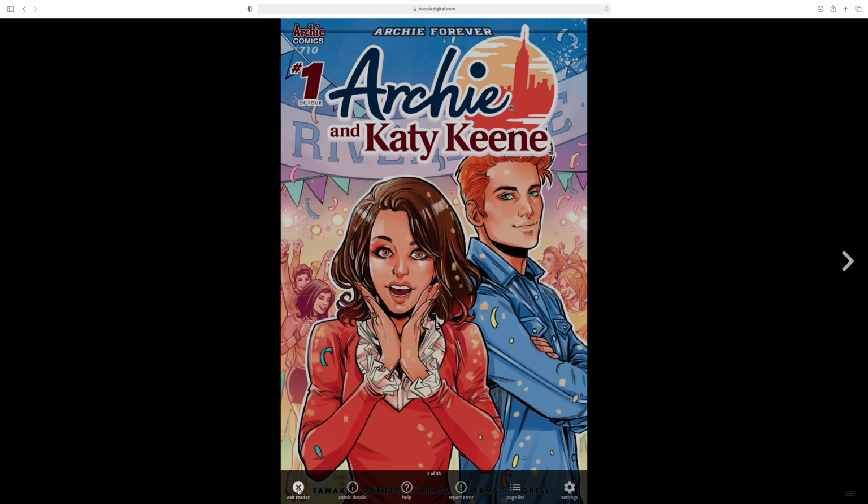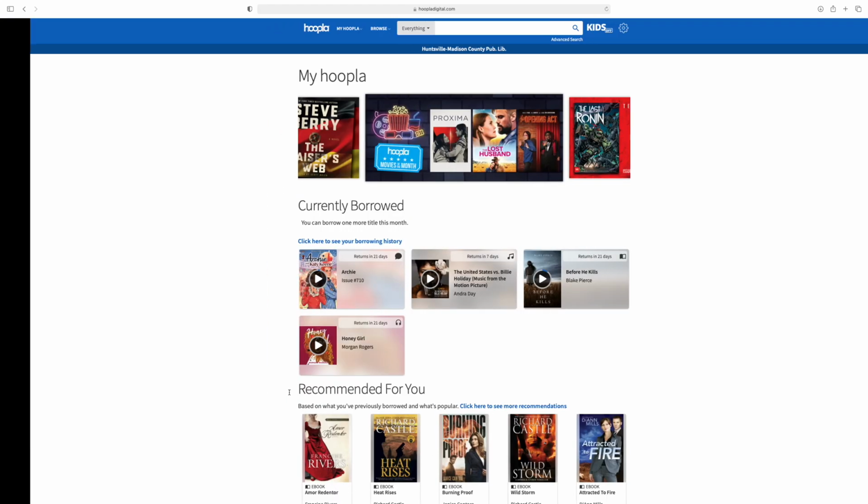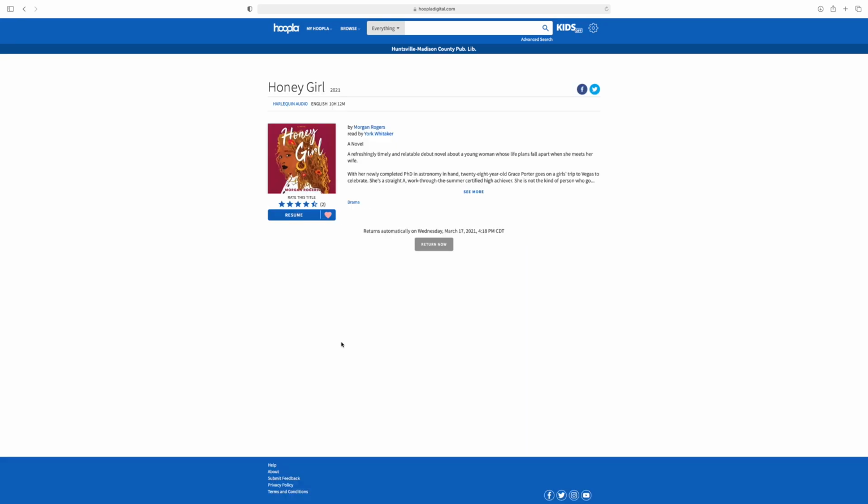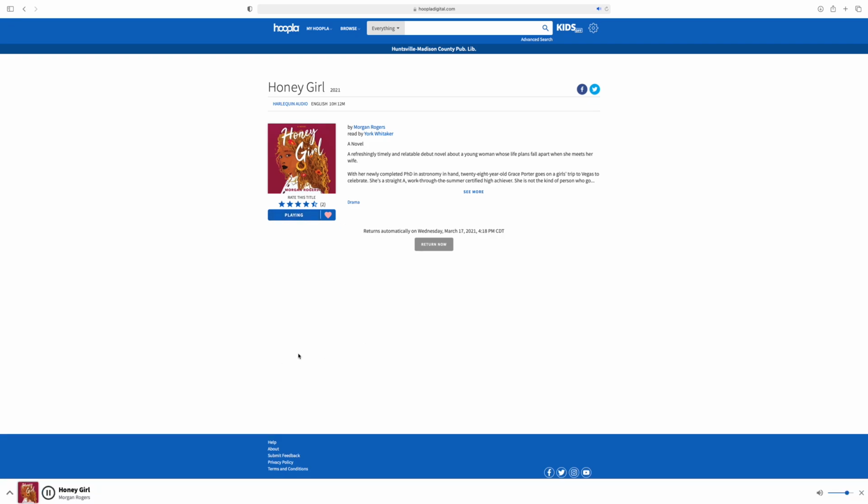If I'm done with my comic book for now, I can exit. And you can see some of the other items I have. I've got my audiobook. I had listened to a little earlier, so it's saved my spot, so I'm going to hit resume. And just like the music, there's the little player in the bottom. And Harper Audio present Honey Girl by Morgan Rogers. I can manipulate the player down there.